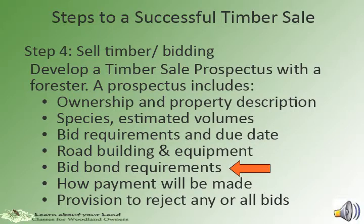You may or may not wish to request a bid bond. A bid bond requires a bidder to include earnest money with their bid. This money is treated as a down payment for the selected bidder and is returned to those not selected to conduct the sale. We discuss lump sum and scaled product sales in a future slide. However, this information, as to how you, the landowner, want to be paid, would be included since it affects how a bid is prepared.